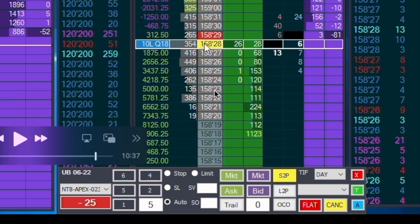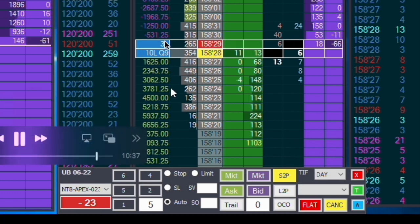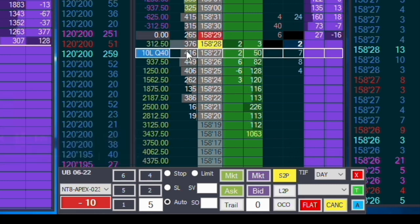I'm trying to get out for the best price possible. I don't want to just hit flat and have it give me some wacky price up here, but I also don't want to try to get too picky, if that all makes sense. I'm basically doing the best I can in the moment. I put 5 on there. We get filled for 2, and then that got filled, and then the 10 that was there got filled, and so we still have 10 left to take care of.